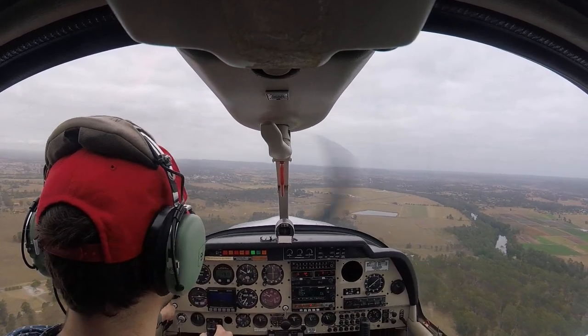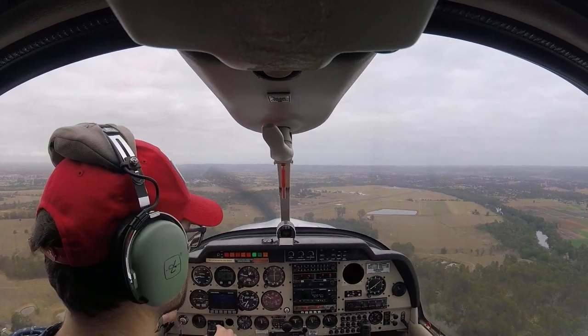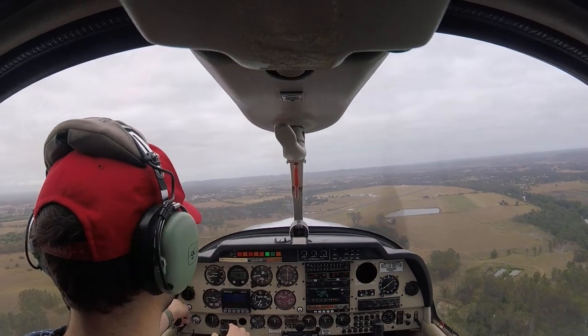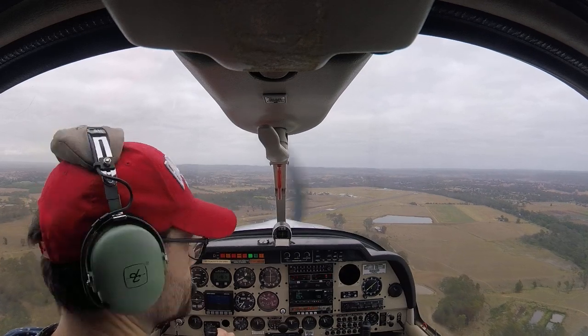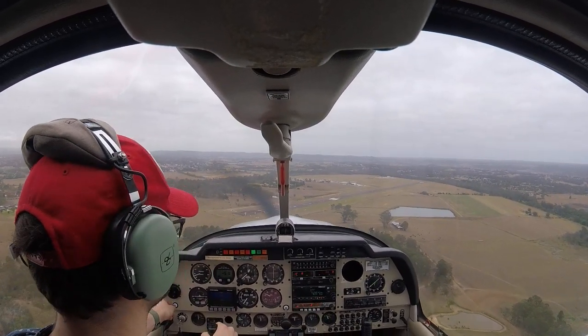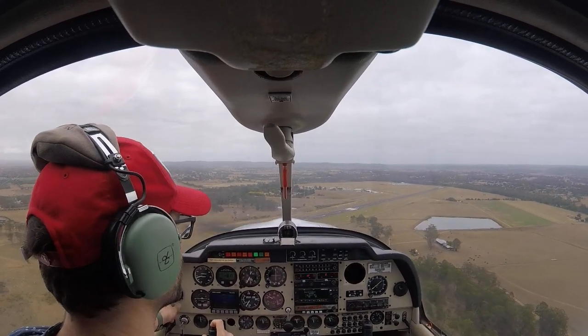Romeo Romeo Whiskey is 2 miles, right base, runway 24, full stop. Romeo Whiskey, clear visual approach, number 2, follow a Robin Shaw final. Clear visual approach number 2, traffic sighted, Romeo Romeo Whiskey. India Romeo November, clear touch and go. Clear touch and go, India Romeo November.